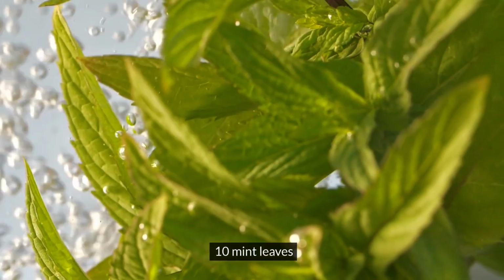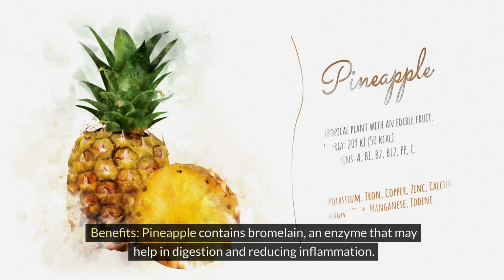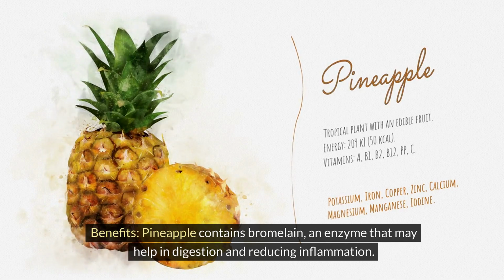Pineapple mint water: 1 cup pineapple chunks, 10 mint leaves, 2 liters of water. Benefits: pineapple contains bromelain, an enzyme that may help in digestion and reducing inflammation.